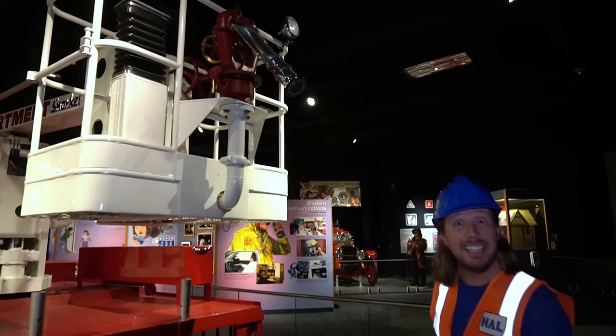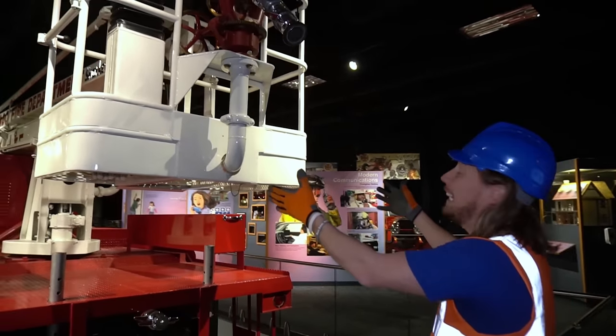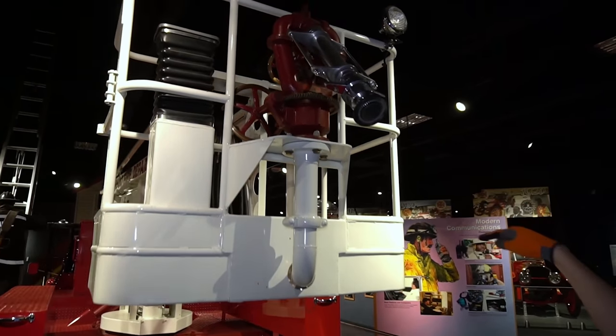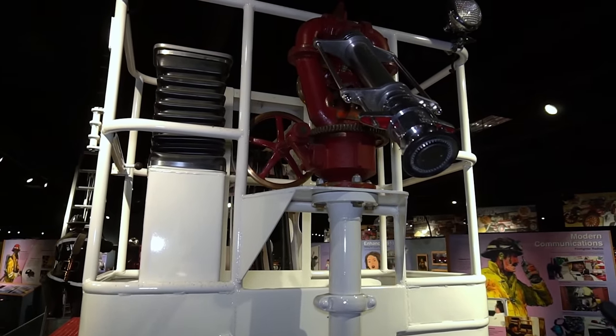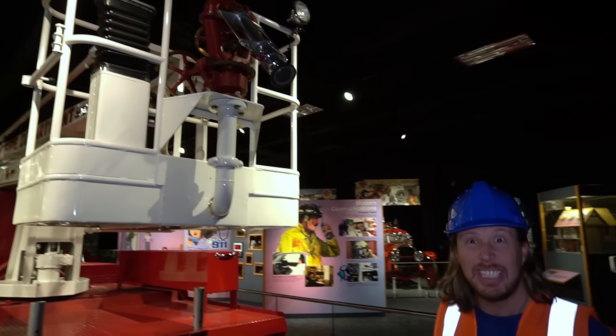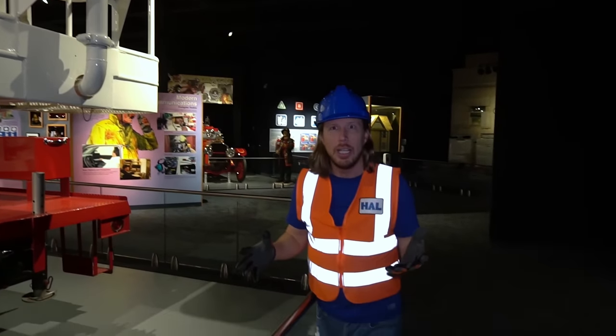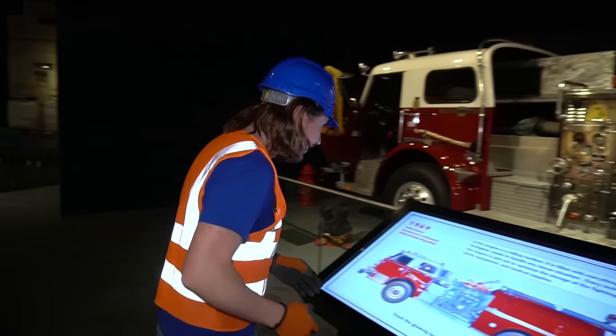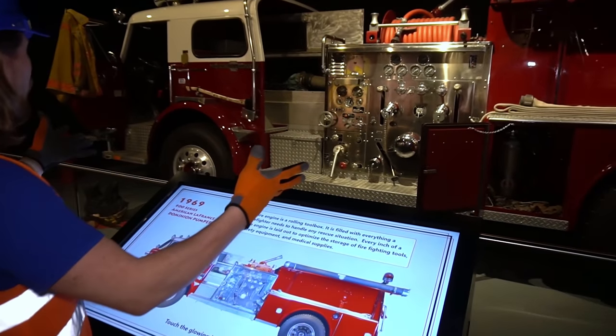Oh, wow, look at this. This is the ladder on the back of a ladder truck. And the firefighter stands right there and he sprays water right out of that nozzle. That's a big nozzle. Doesn't fire trucks have some of the coolest parts? Have you ever wondered about those parts before? Oh, we can learn about them right here. Check this out. Oh yeah, this is a really cool fire truck.